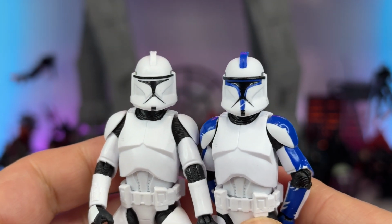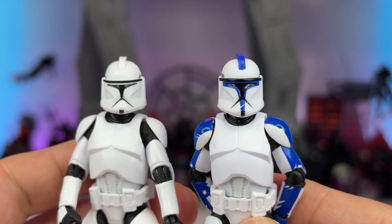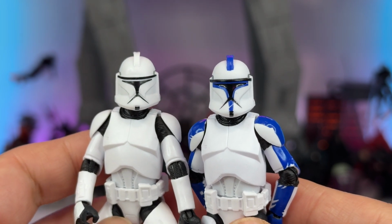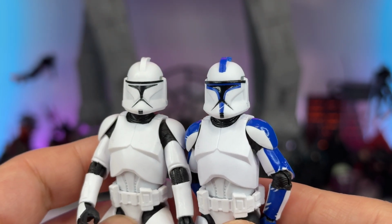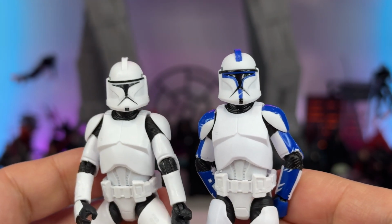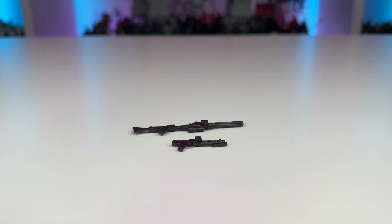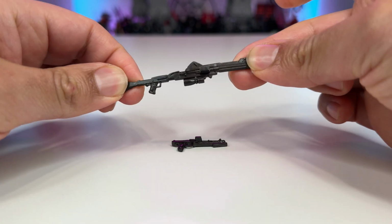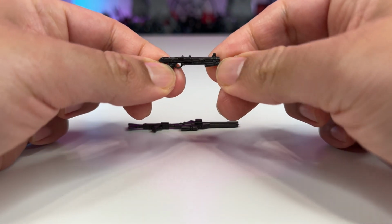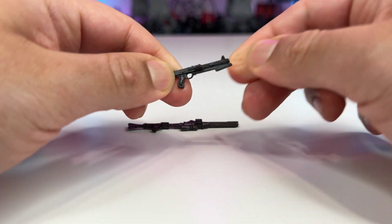And if you just look at the proportions here, I definitely like this new Clone Trooper mold much better. It definitely looks much more in scale, and it's not as, I don't know, wide, and it honestly looks like it has a bit more detail as well. So really good stuff there with that upgrade. The Clone Trooper Lieutenant comes with both of the standard clone rifles. It comes with the DC-15A, which is made of a much more rigid plastic, and the DC-15S, which is also made of a nice sturdy plastic.